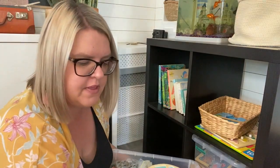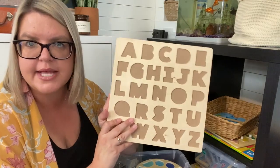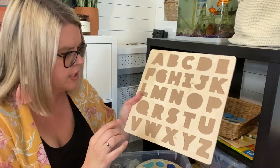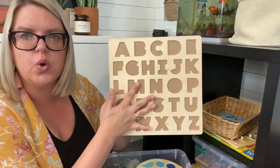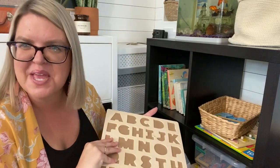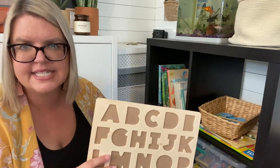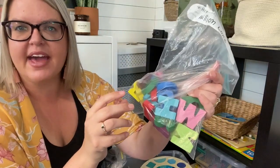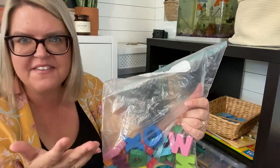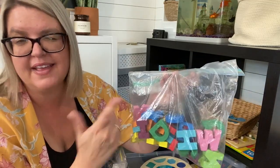Some of the things that we really love from Kmart Australia is this alphabet puzzle. I know they have one of these in Target Australia as well, if you're wanting to look. But basically I store the board like this on the shelf because it's too big to fit in my box. But then I just store the letters in a plastic bag in this container. So here is the bag of letters. I have just reused this plastic bag over and over again, so it's nothing fancy that they're stored in. I just try and use these bags as much as I can before they hit the bin.